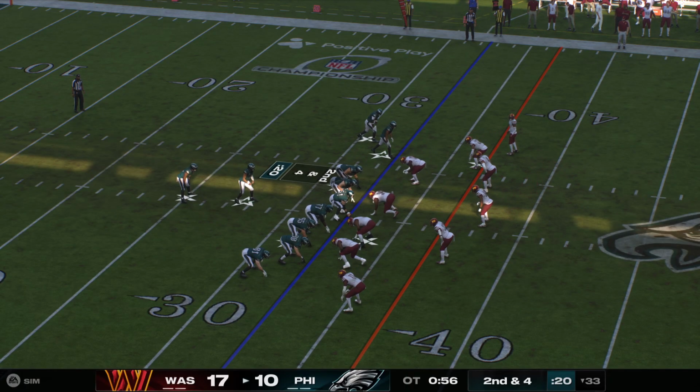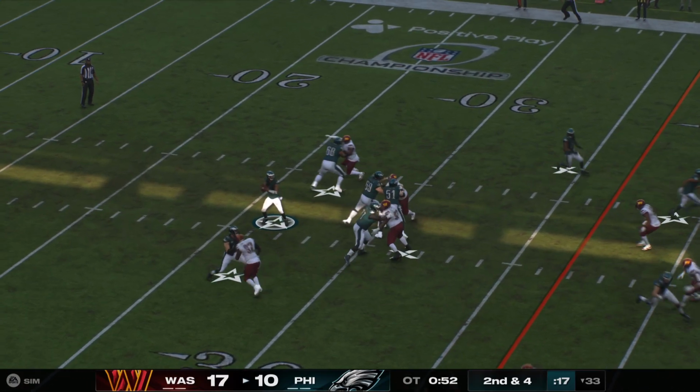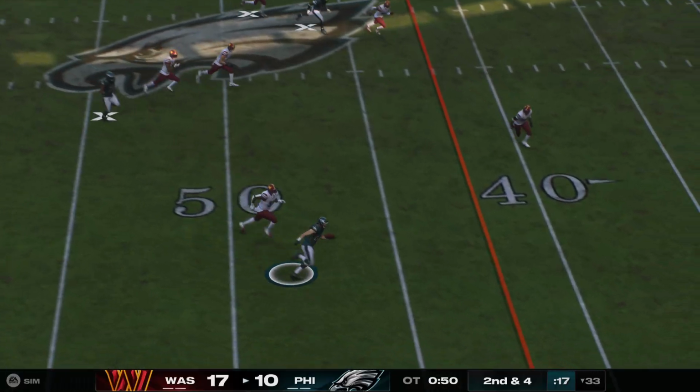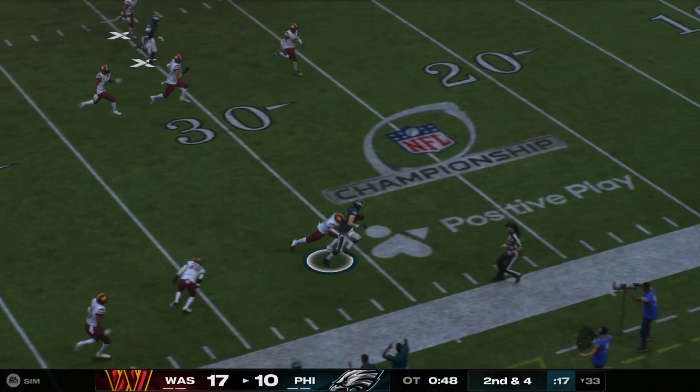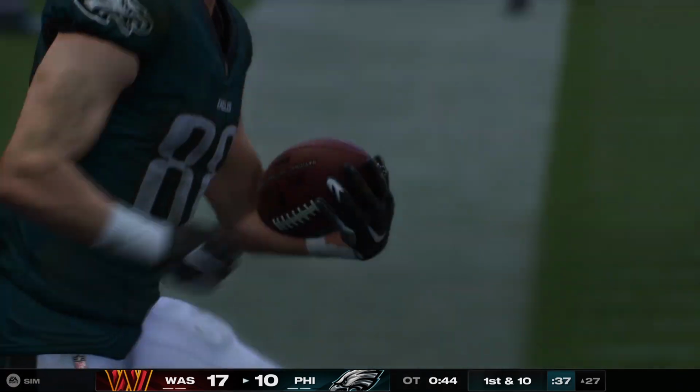Here's second down. Here's Hurts to throw. Pass complete. Goddard. Room to maneuver at the 35. And down to the 27-yard line.